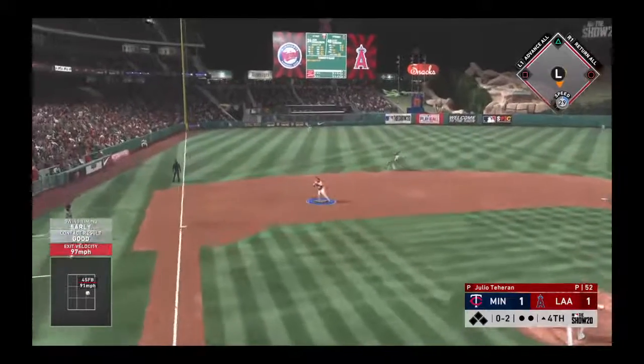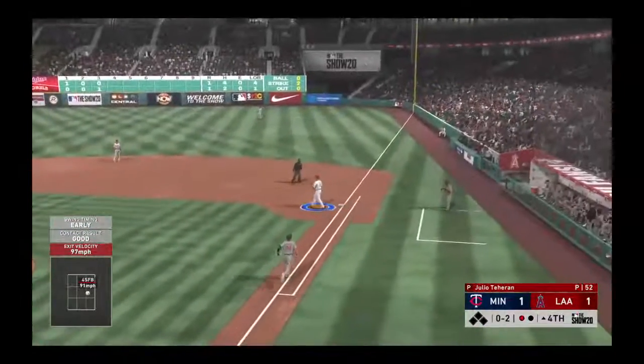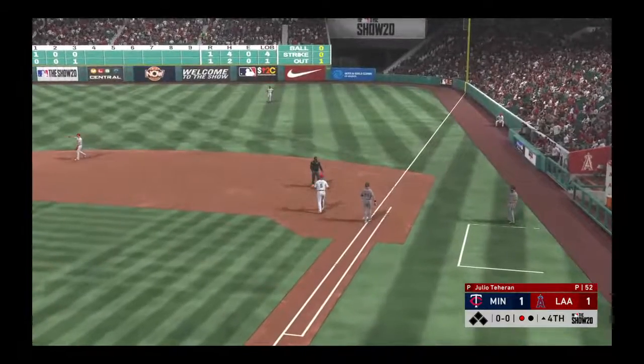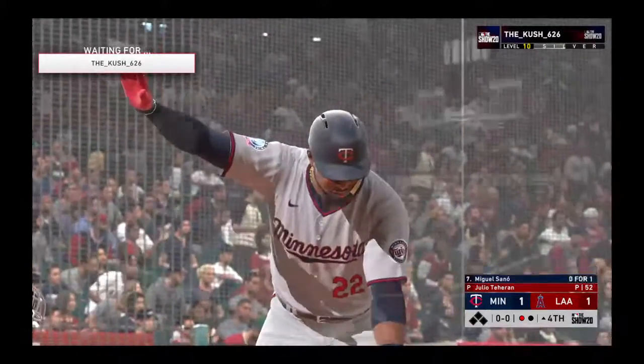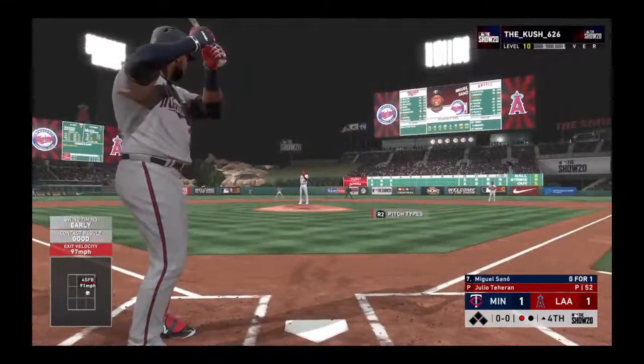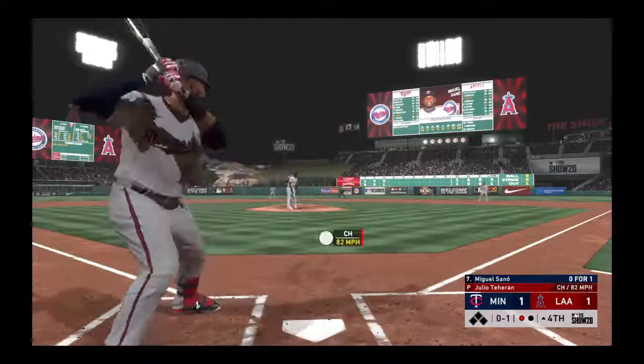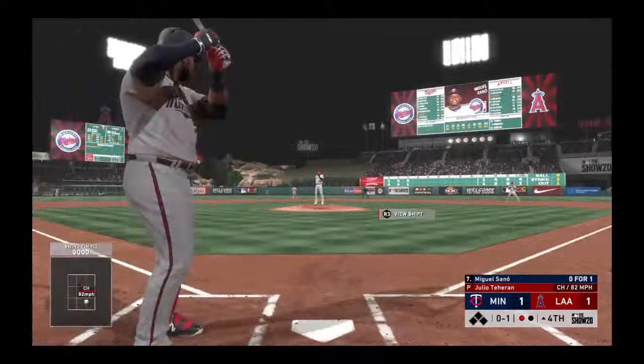Sharp ground ball to third. Throw to first in time. 1 gone here in the 4th. So the big bat of Miguel Sano digs in next. Comes into this at-bat 0 for 1 in the ball game. Check swing called strike. 0-1.